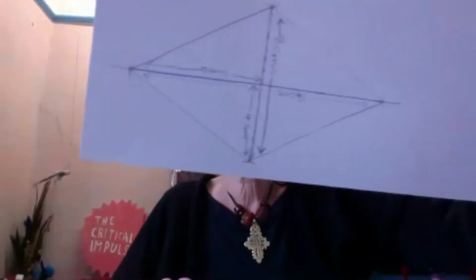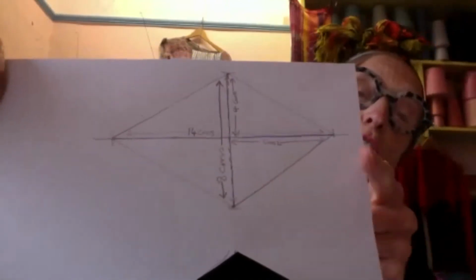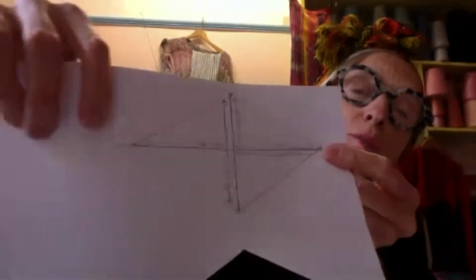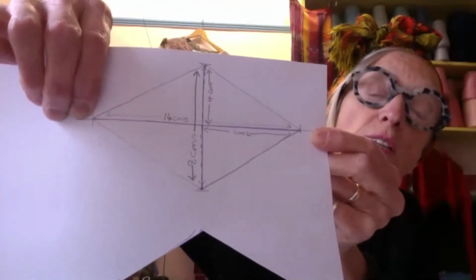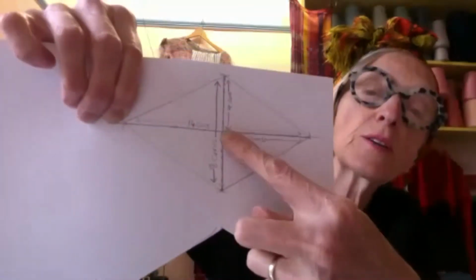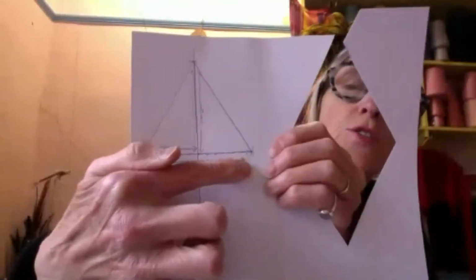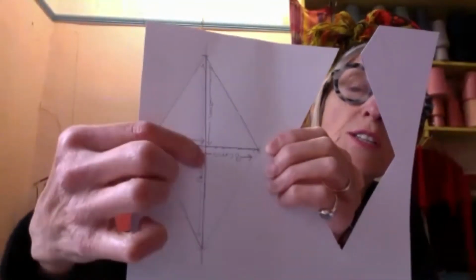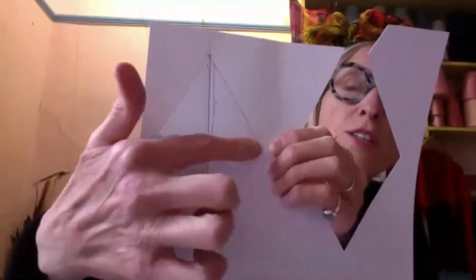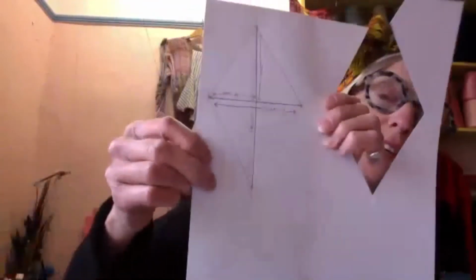So my diamond, I have measured it out. Let's see if I can see which way it is. The longest line from point to point is 14 centimetres. So you're going to measure 14 centimetres, and at the 7 centimetre halfway, you'll put a little mark, and at right angles, you'll do 8 centimetres. So at 4 centimetres, it'll reach the 7 centimetre mark. That will give you a nice cross, and then you'll join your points to make this diamond.